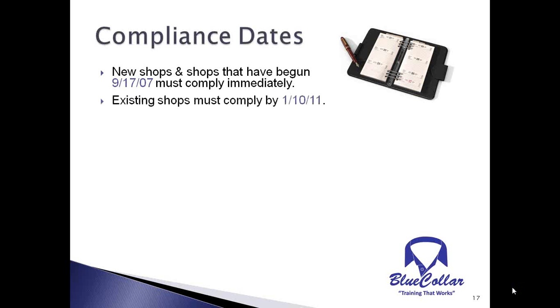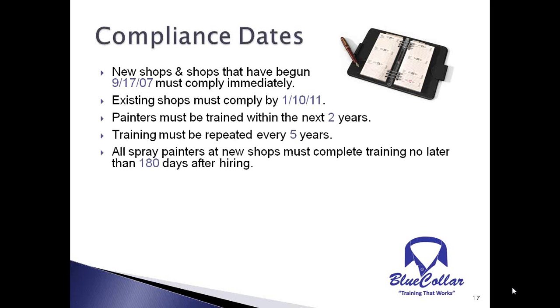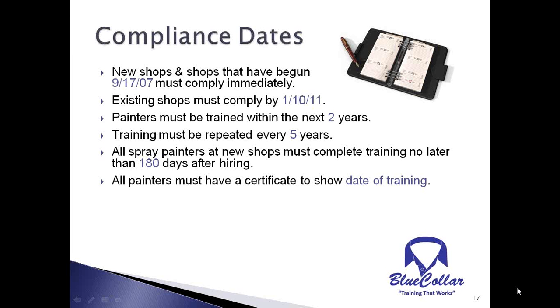Existing shops had to comply by 2011. Painters must be trained within the first 2 years, and then the training has to be repeated every 5 years, and that's obviously why we're doing this today. And then all spray painters at new shops, or if you hire a painter, need to complete the training no later than 180 days after they're hired. So if you've hired new painters since this was done, even if you did it 4 or 5 years ago, if you've hired new painters since then they have to go through the training as well. And then all painters need to have a certificate to show the date of training. And we're going to talk about the certificates and what that means here in a few minutes.